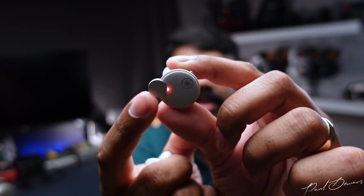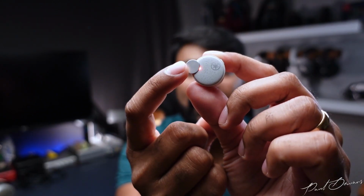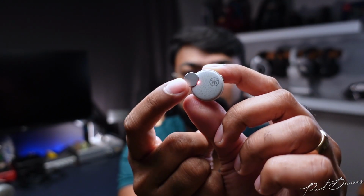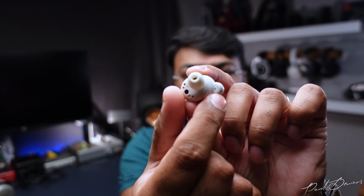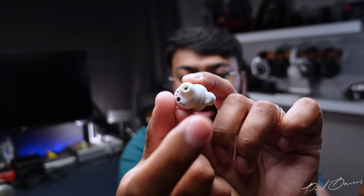And this little extension here, that is this silver plate, is not a volume dial. One of my viewers, Matthias, did think it was. It would be cool if this was a volume dial actually, but it's not. On the inside, if you see, is actually an extension for the microphone. So this is one of the microphones that will be picking up your voice for phone calls.